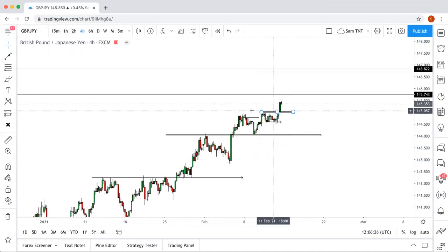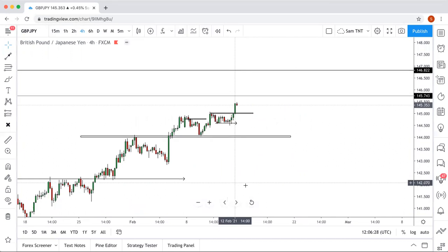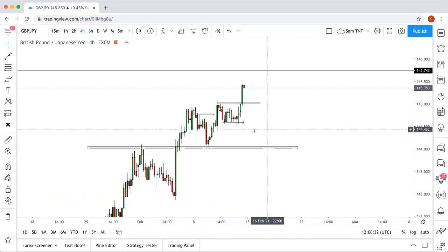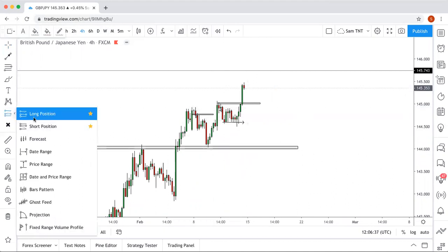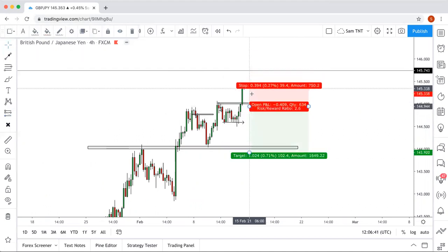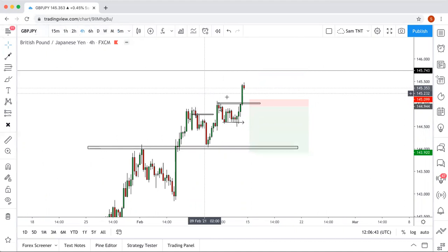So yeah, we'll have to wait and see. Won't surprise me if we retest the structure, or at least if we try to. Again, if we close below this, if we come back and close below these levels, and show some bearish kind of movements, it's a potential that we could be short in this pair. We could still get a quite conservative trade.